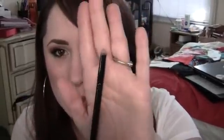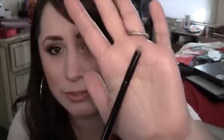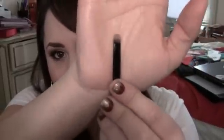Then I have this one, which is unfortunately not marked, but I did get it at the Coastal Scents website, and this is a precision brush. Now, again, a lot of my brushes are stained because I've had them for a very long time, and this is definitely one of them. I assure you it is clean. It used to be white, believe it or not, but this is a great brush.